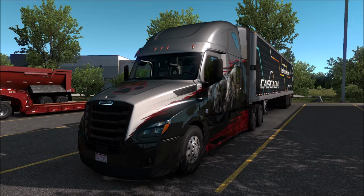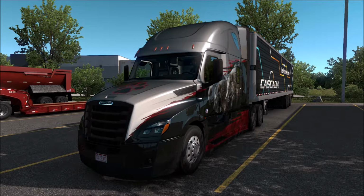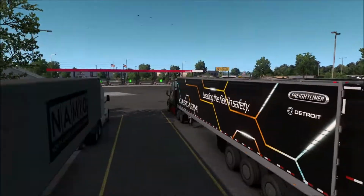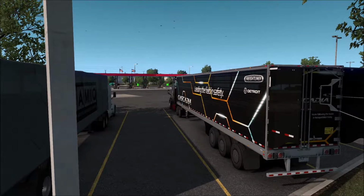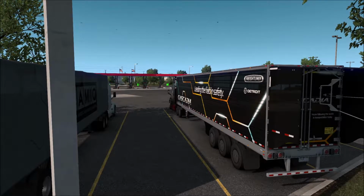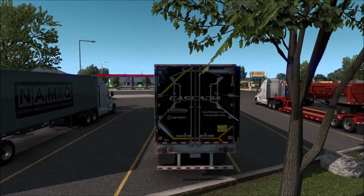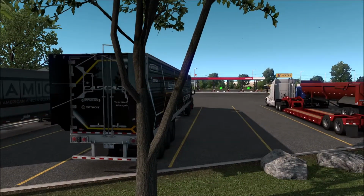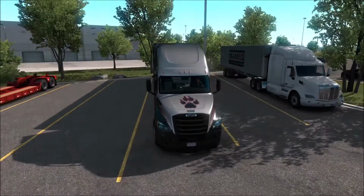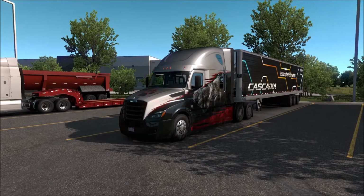Today I decided that I was going to do the unthinkable. I was going to try to pull a long trailer and have hope that maybe I would be able to park it. I know that's one of my things. I love big trailers. I love big long trailers, but I cannot park them to save my life. So I figured I'd give it a try.